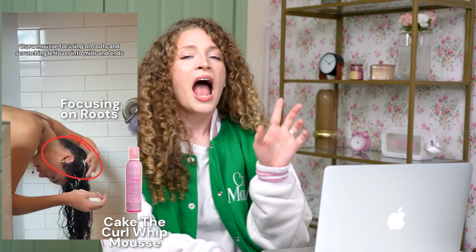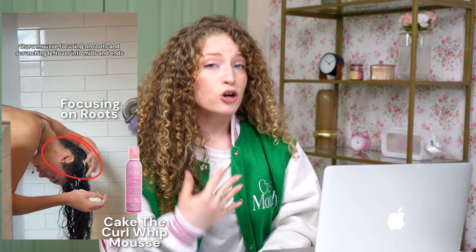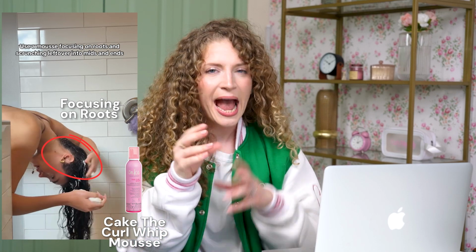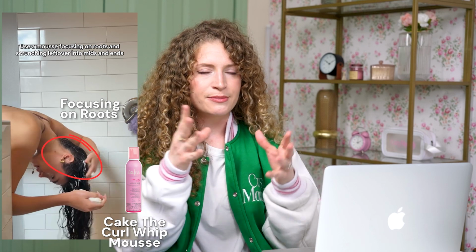Okay, so she's using a mousse and focusing on her roots. There's a trend going around of people using mousse on their roots. The thought is that because mousses are typically more volumizing, it's going to give you volume at your roots. I personally would just skip any product there. If you really want true volume, don't put any product, because any amount of product is going to make it a little shinier, oilier, and then weigh it down.